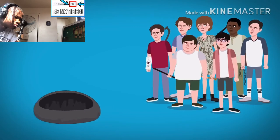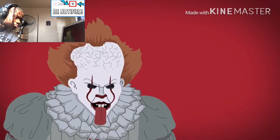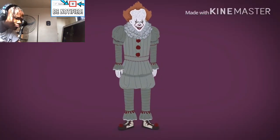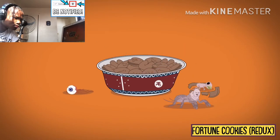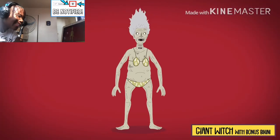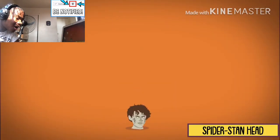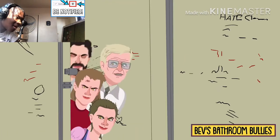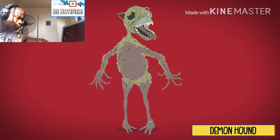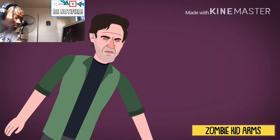Taking place 27 years later, in Chapter 2, Pennywise is healed and hungrier than ever. His waistline and pantaloons are lower, and overall he appears more weathered. This time, he transforms into another bowl of creepy fortune cookies, floating heads in the fish tank, an old lady turned giant fish, an undead bully, a demonic Beverly, and a creepy Bill. Spider, I would just make sure I stay away from him. I wouldn't want to see him. A Pomeranian turned twisted demon hound, the upper body from Chapter 1, a giant Paul Bunyan statue, and a batch of zombie kid arms.